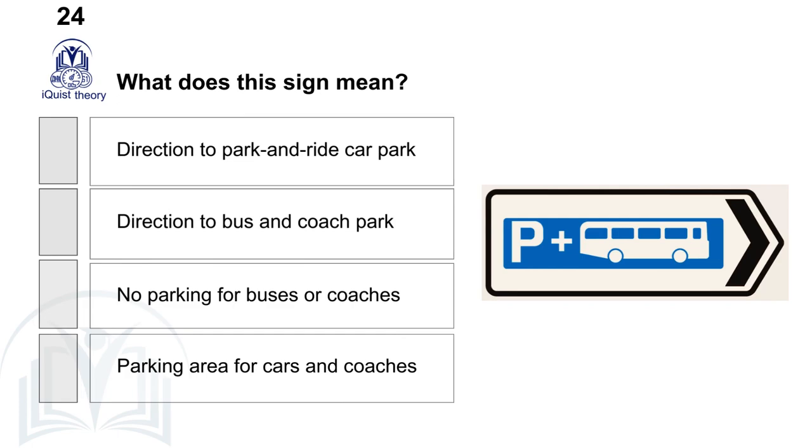What does this sign mean? Direction to park and ride car park. Direction to bus and coach park. No parking for buses or coaches. Parking area for cars and coaches.